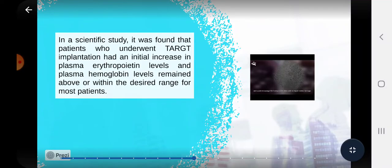In a scientific study, it was found that patients who underwent TARGT implantation had an initial increase in plasma erythropoietin levels, and plasma hemoglobin levels remained above or within the desired range for most patients.